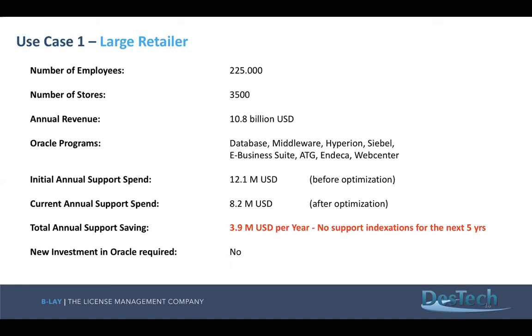And by doing so, we separated the used from the unused licenses, and therefore we separated the support stream from the used and the unused licenses, and we were actually able to bring the support for the shelfware licenses to another entity and kill the support afterwards. Now, obviously, what do you think the response was going to be from Oracle? Oracle, of course, did not like that, because they saw that on an annual basis, they were going to miss almost $4 million.